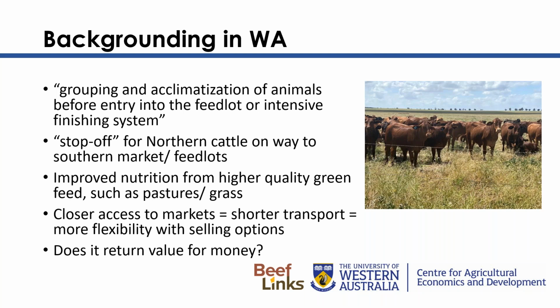So some of the benefit really of using backgrounding is improved nutrition of the animal from having access to those high quality green feeds, such as annual pastures and perennial grasses. They also have closer access to markets, meaning there's shorter transport to those southern markets, and it may also give you more flexibility with your selling options.